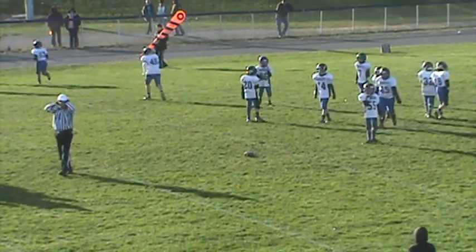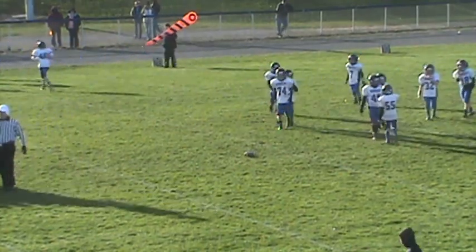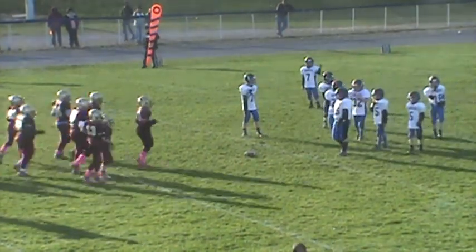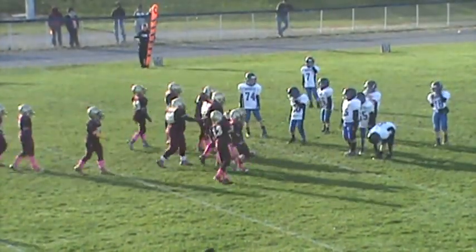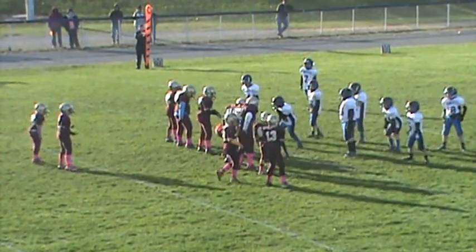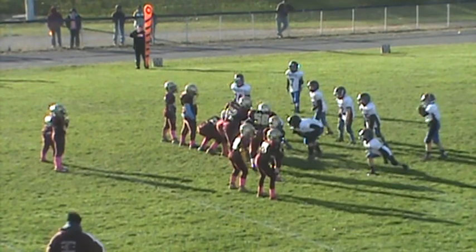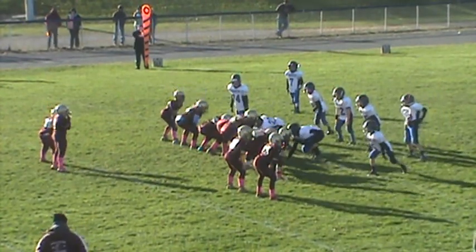Attention all 130-pound football players from both teams, Bethlehem Catholic and Fullerton, please report to the concession stand area for your weigh-in. All 130-pound players, please report to the concession stand area to be weighed in. Thank you.